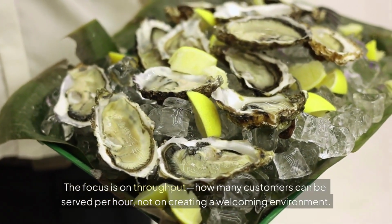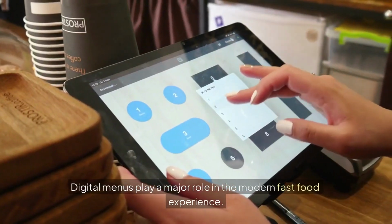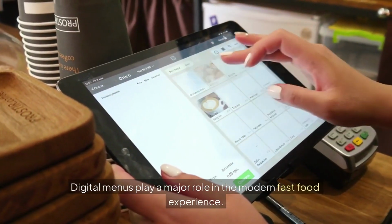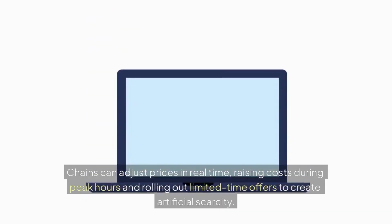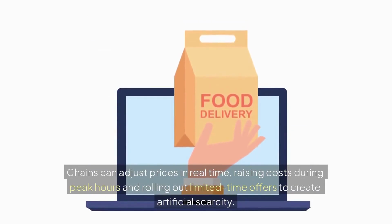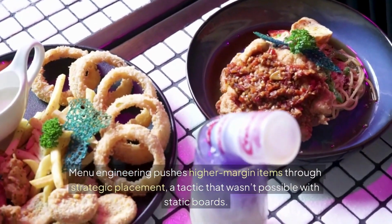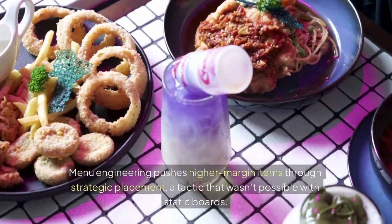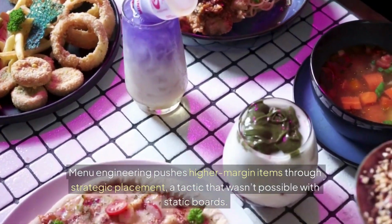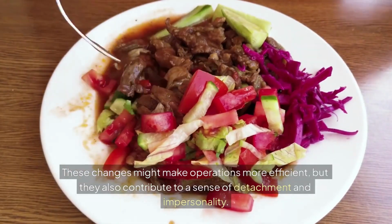Digital menus play a major role in the modern fast food experience. Chains can adjust prices in real time, raising costs during peak hours and rolling out limited-time offers to create artificial scarcity. Menu engineering pushes higher-margin items through strategic placement, a tactic that wasn't possible with static boards. These changes might make operations more efficient, but they also contribute to a sense of detachment and impersonality.